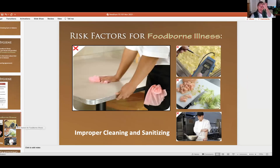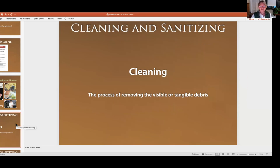So another big risk factor would be improper cleaning and sanitizing. This is the last of the four that occur while we're working. Cleaning and sanitizing are very different processes, and I want to define the two. Cleaning is the process of removing the visible or tangible debris. And really everything in your establishments needs to be cleaned. So floors, walls, ceilings, prep tables, refrigerators, slicers, can openers, trash cans, floor drains, everything needs to be cleaned, so free of visible or tangible debris.